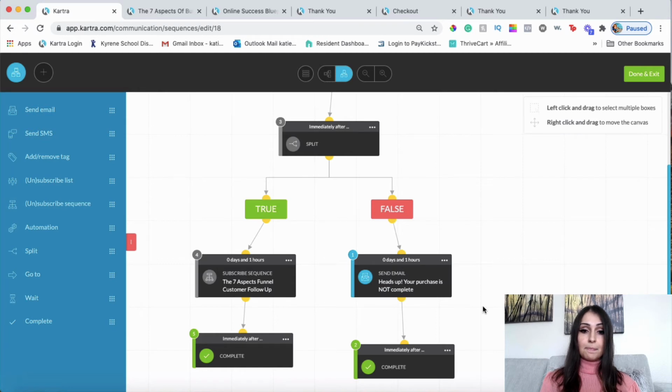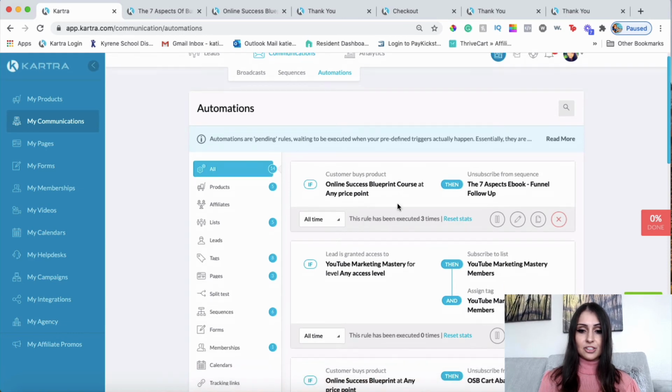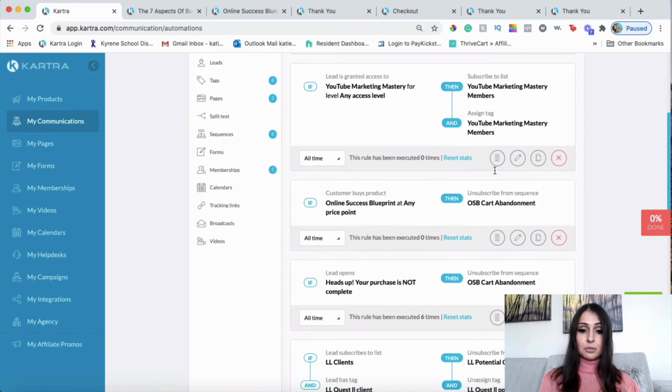So I have the automation set up within the automations area here in Kartra. As you can see here, I went to automations, and that's where I set up the automations. If they purchase the Online Success Blueprint course, they need to be unsubscribed from my ebook funnel, the 11 emails that I showed you, so it doesn't keep telling them to buy this course if they already purchased it.